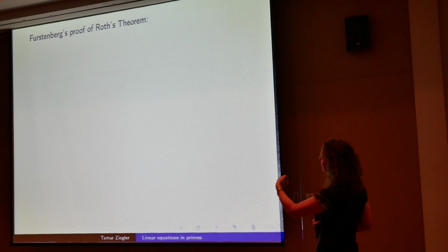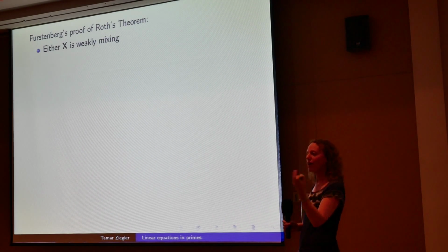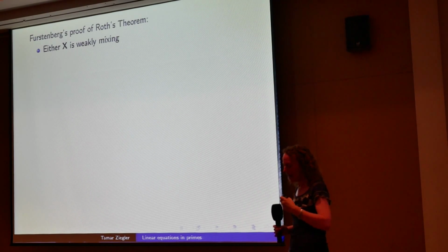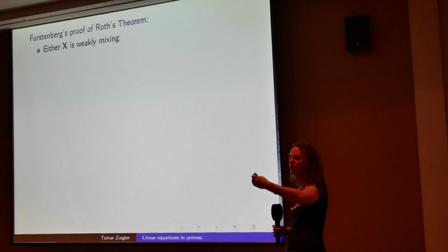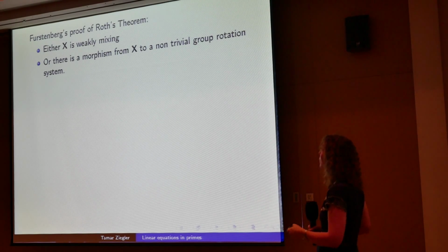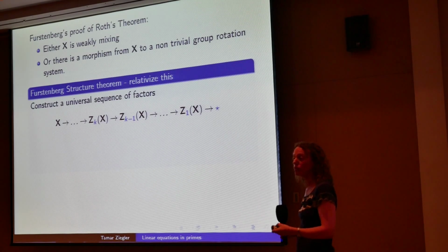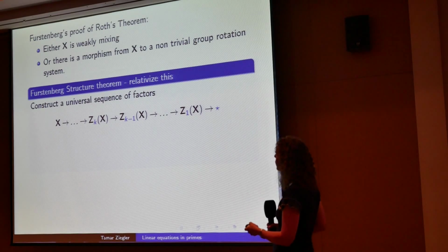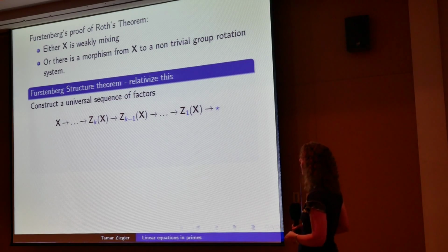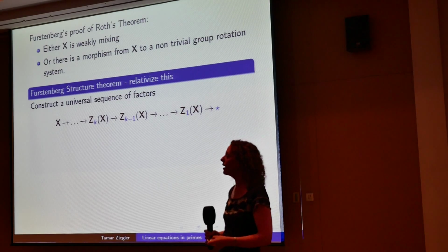Okay, so recapping, what is Furstenberg's proof of Roth's theorem? Either X is weak mixing, meaning we have this property that there is the asymptotic independence of the sets A, T A and T^2 A, or there is a morphism from X to a non-trivial group rotation system. And how does Furstenberg's proof for the general Szemerédi theorem work? Well, there is a natural way to generalize both notions of weak mixing and this extra structure that you get, to relativize this idea.